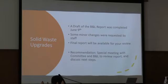Give you some time to look at it, and then what I would recommend is that we do a special meeting with the committee and Barton and LeGudas to review the report and discuss next steps. Just like we did with Stantec, we got the engineering report, we sat down with Stantec, we went through step by step, we gave you guys a chance to review it, look it over, and decide how we want to move forward. You talked to BNL today, Kip, when's that final report going to be done? He's going to have it this week, yeah. Okay, perfect. So if we get it for you this week, is there a date that you guys would want to get together with Barton and LeGudas to go over the report with them?